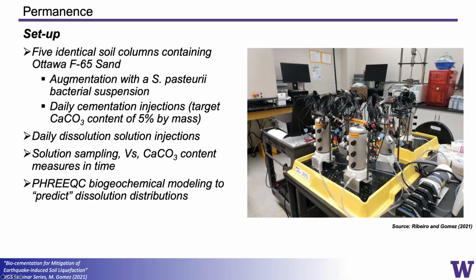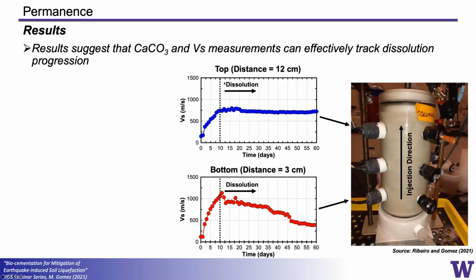We've completed a recent experiment here, and I'll just show you one small bit of this, and that'll be the end of it. But essentially 5 different columns where we're injecting up to something like 50 dissolution injections, and we're monitoring it with BS, calcite content, and modeling. In the end, what we see is essentially that shear wave velocity and calcite content measurements can track these changes. Here we're injecting from the bottom and we're degrading the calcite in sort of a 1D type of flow regime. What we can see is the bottom is reducing in calcite, and we're able to pick that up with BS measurements.